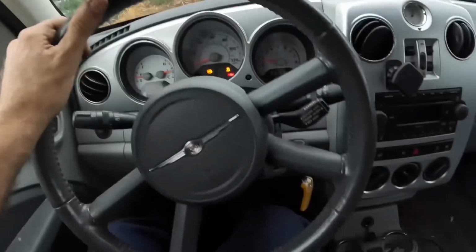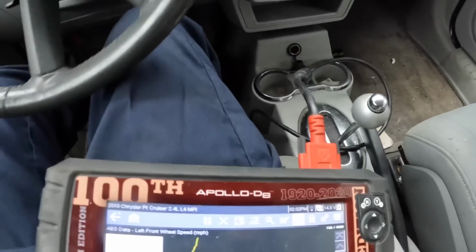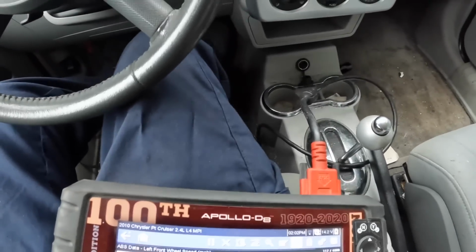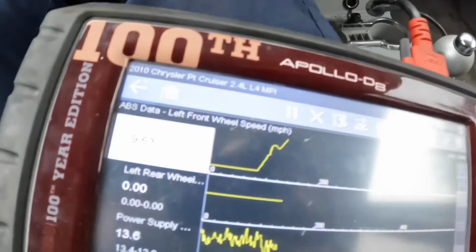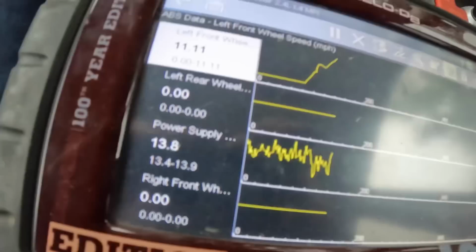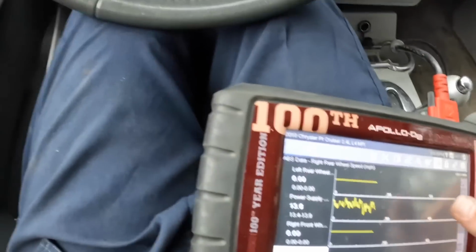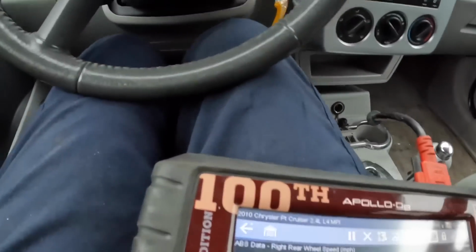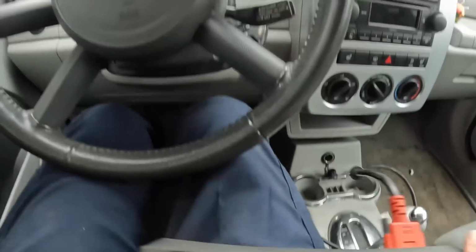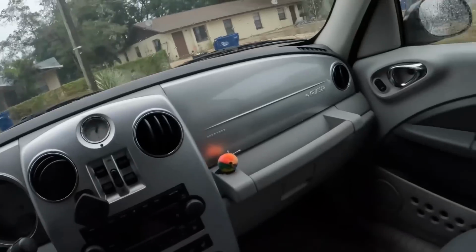So let's go ahead and pull her back out onto the road here. And we're looking at our wheel speed sensors. And I can see left front is showing something. The left rear is 0. The right front is 0. And the right rear is 0. So all those trouble codes that we just looked at are telling us, according to these flat lines, that the ABS module is not reading any of the wheel speeds.